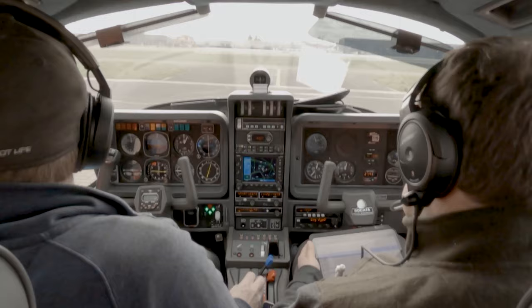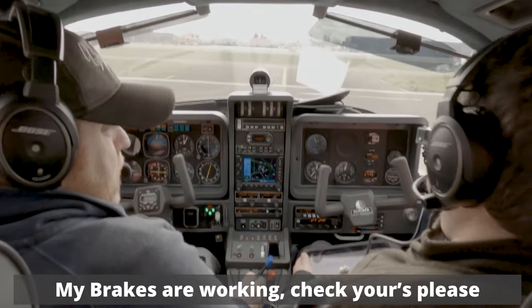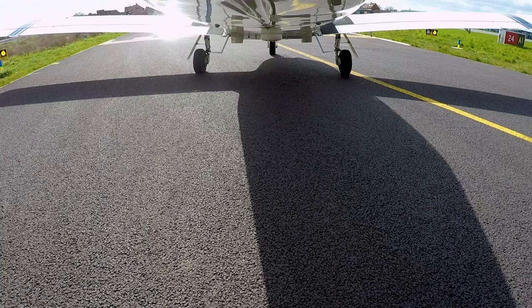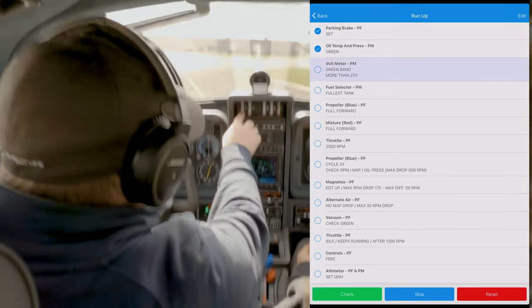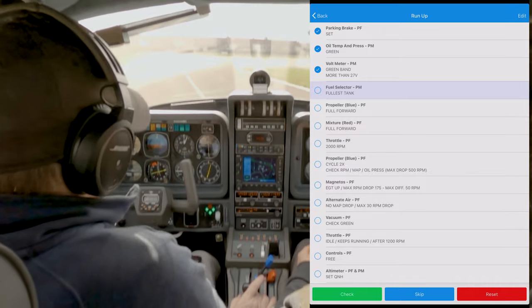Transponder. Mixture lean. Taxi lights on. Run up. Parking brake set. Parking brake is set. Oil temperature and pressure good. Voltmeter.